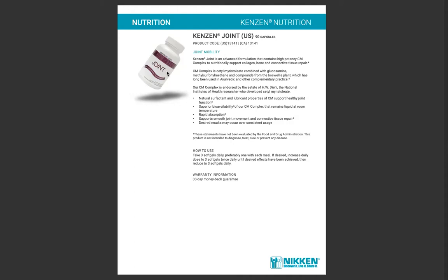Natural surfactant and lubricant properties of CM support healthy joint function. Superior bioavailability of our CM complex that remains liquid at room temperature, rapid absorption, supports smooth joint movement and connective tissue repair. Desired results may occur over consistent usage. Of course, not evaluated by the Food and Drug Administration because this is a supplement. It's a food. It's not chemicals. So how to use: take 3 soft gels daily, preferably 1 with each meal. If desired, increase daily dose to 3 soft gels twice daily until desired effects have been achieved. Then reduce to 3 soft gels daily.